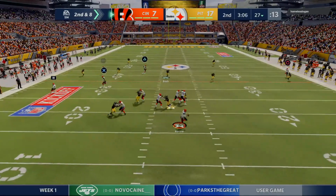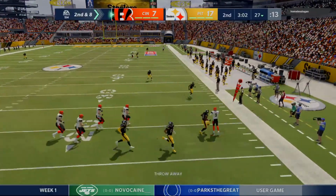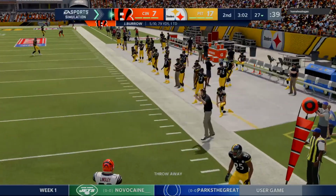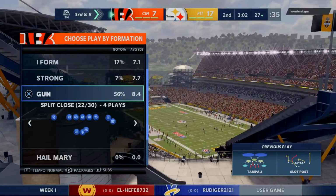Now Burrow to throw on second down. Flushed out right. And he's just going to get rid of this thing. To no one here. He throws it away, and now it's 3rd.